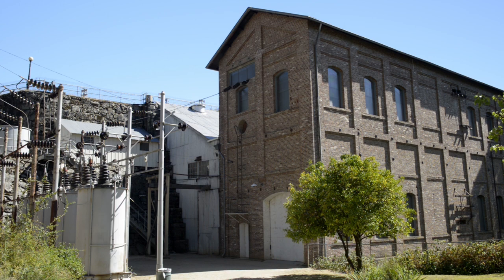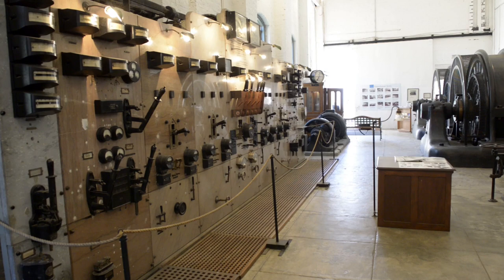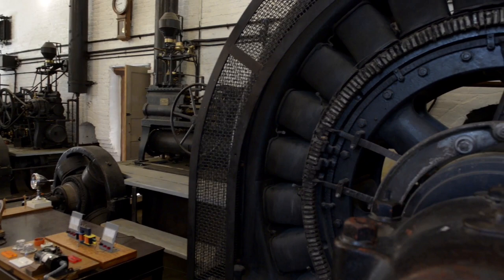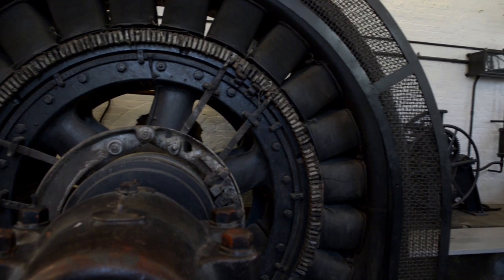And continued sending power to Sacramento until 1952. After that, it was decommissioned because a larger powerhouse and a larger dam constructed upriver was under construction. In 1958, the Pacific Gas and Electric Company donated this powerhouse to the California State Park System. Visitors coming to Folsom Powerhouse have the ability to come in and see the original equipment, the generators, the penstocks, the forebay, and see from the docents and learn from the docents how power, electricity, was generated through water.